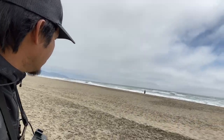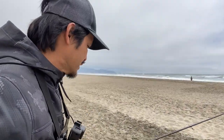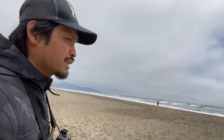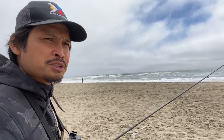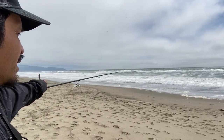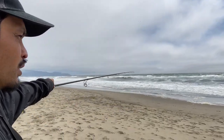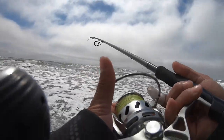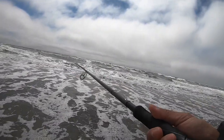Yeah, let's go. It's kind of hot though. I think my outfit is not meant for this weather. I'm sweating inside. This is the first spot that we went to yesterday. Now this time, hopefully those fish are hanging around this deep hole right here. Let's see this first cast. I like it, guys. I had a feeling we're gonna catch one today.